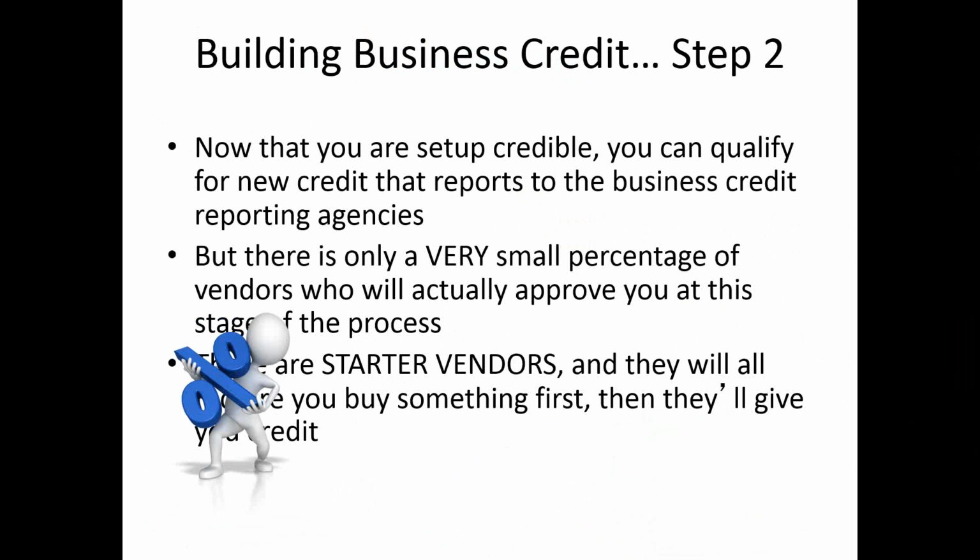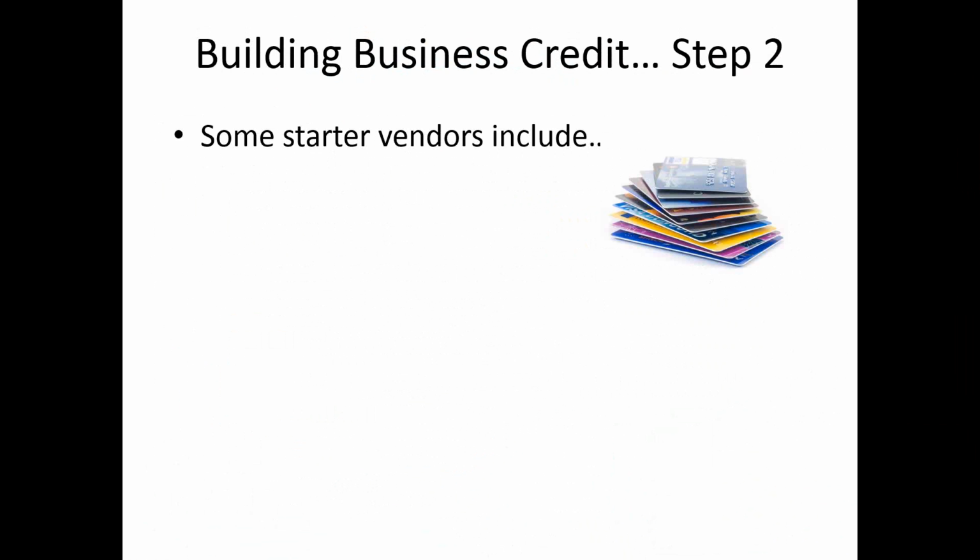These are starter vendors, and they will all have you buy something first, then they'll give you credit. So this is how it works. When you start building business credit, you start with starter vendors. These are people that will say, if you buy from me, I will give you credit. And the credit I give you will report to the business credit reporting agencies. This is how business credit initially started. So let's take a look at some starter vendors.